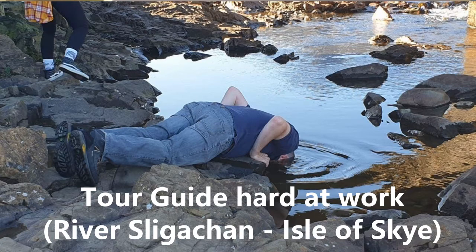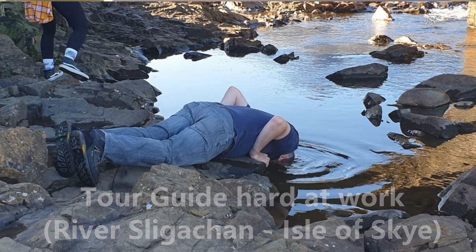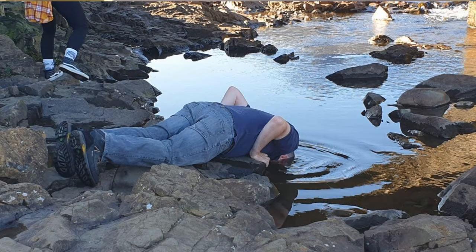I'll tell that story then. So the river Sligachan, the old Sligachan Bridge, what do you do? Get down and you wash your face in the river, and it will make you look instantly 10 years younger. How long does that last? Well, it only lasts while you're on the Isle of Skye. As soon as you leave the island, you come back to being a haggard old wreck of a person. I thought it was 7 years it gave you, but maybe. Well, we've heard different stories.